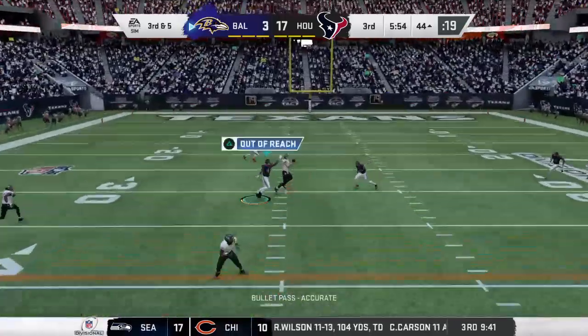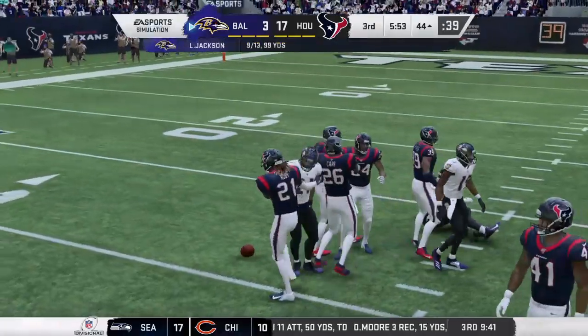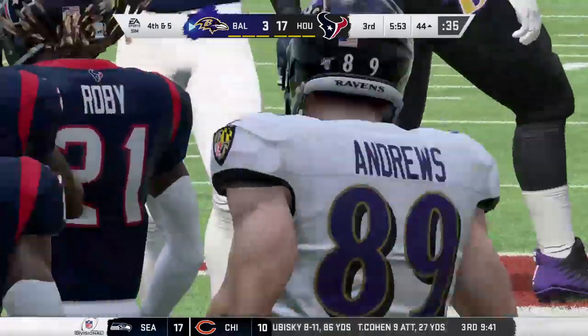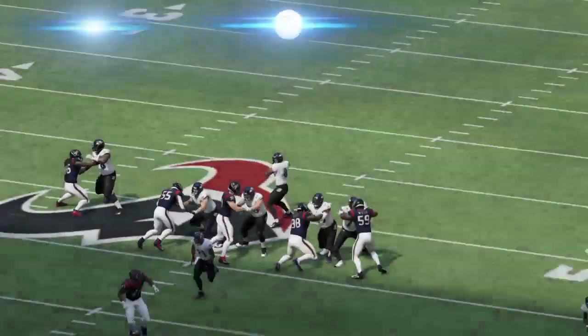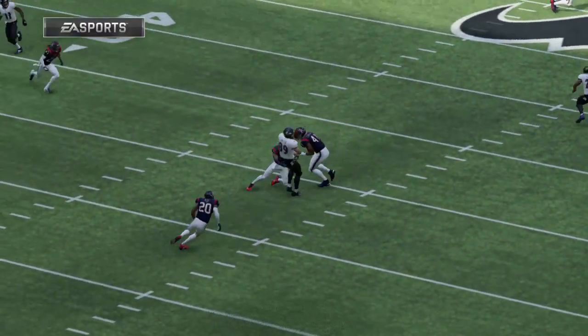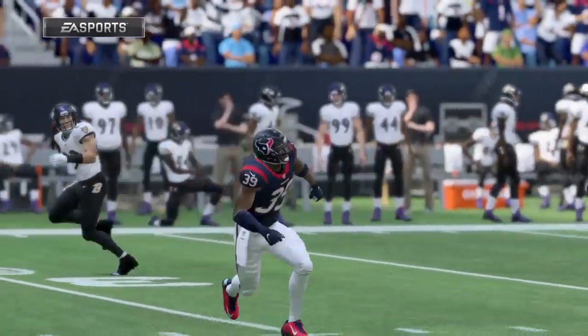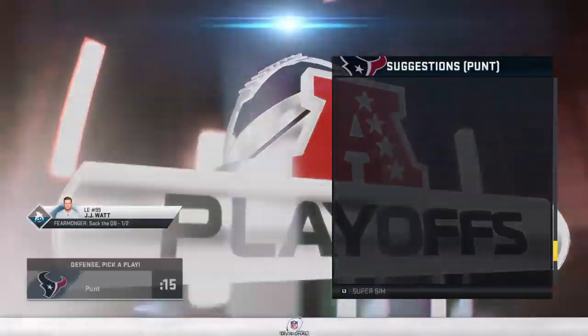Jackson now. And that will be incomplete. You hear the calls for a penalty, but I just don't think so. I think in this situation, the defender was making sure his guy couldn't hold on to the football. So I don't see anything that warranted a flag. No, I'm with you. There was contact, but I'm happy they kept that flag in the back pocket.